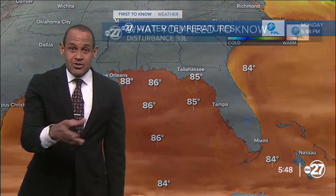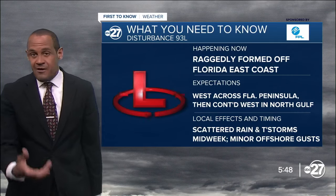This doesn't have a tendency to just linger over these warm waters. It'll keep a steady movement to the west. It'll pass south of here most likely. So the main effect I anticipate for us from this is to get a little backlash of moisture, showers, scattered thunderstorms for the midweek time frame, and perhaps, if things come together just right, maybe a few minor offshore wind gusts that affect Apalachee Bay.